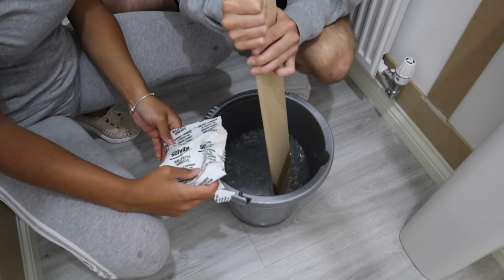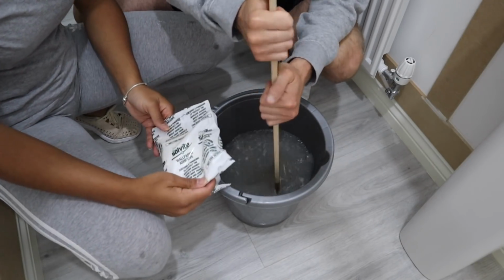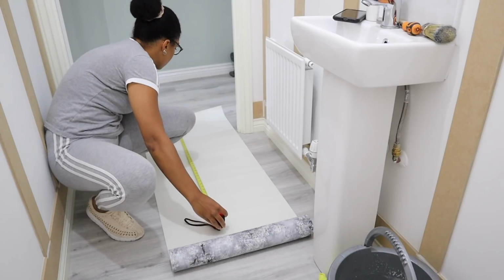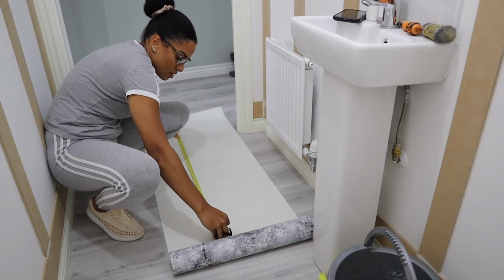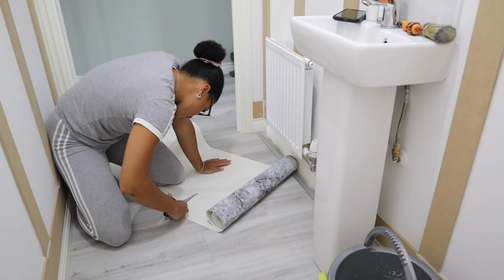So if you work as a team and you slowly add the wallpaper powder in whilst really vigorously mixing it, it gives you the most smooth paste ever. This is the wallpaper that I decided to go in with. If you're interested, that is the grey glitter wallpaper from Wallpaper Sales. I love this wallpaper. It was so thick. The quality was amazing. And I just started off by measuring the first piece that I needed.